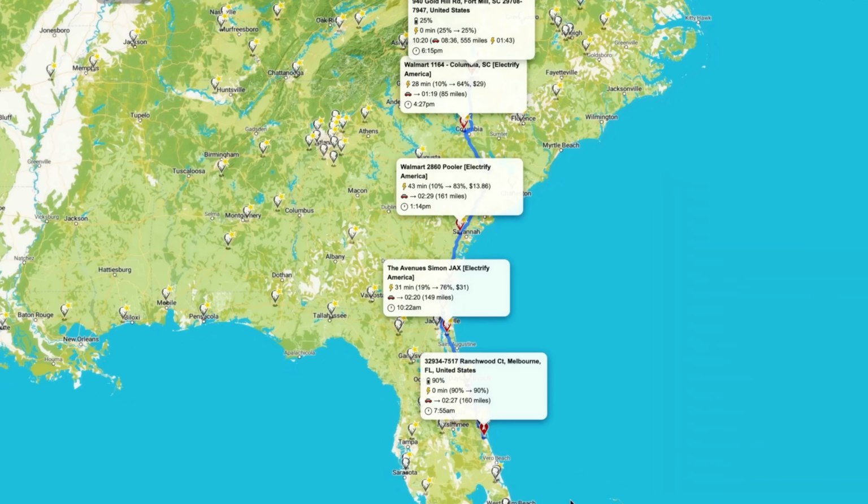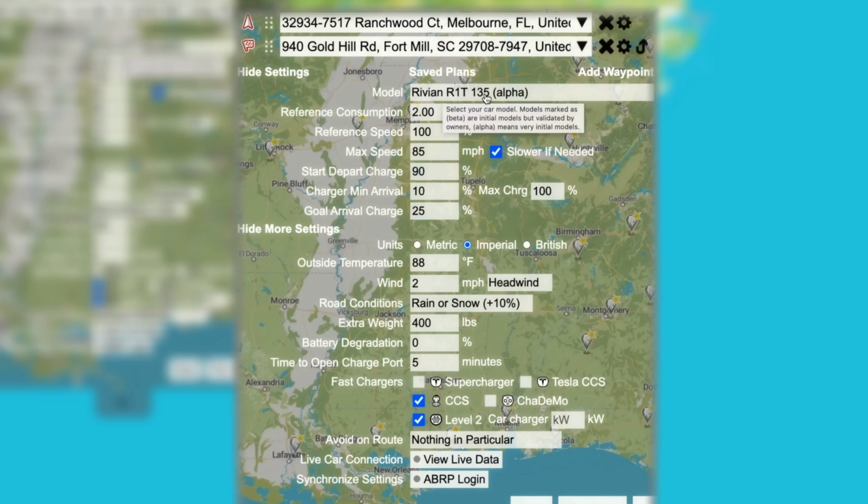It's a better way to customize your route, see the stops, plug in different variables and see how that'll affect your road trip route. It was really, really cool. And I think it still exists today. But the dirty secret that you might not know is that it's actually owned by Rivian. Rivian acquired that website.